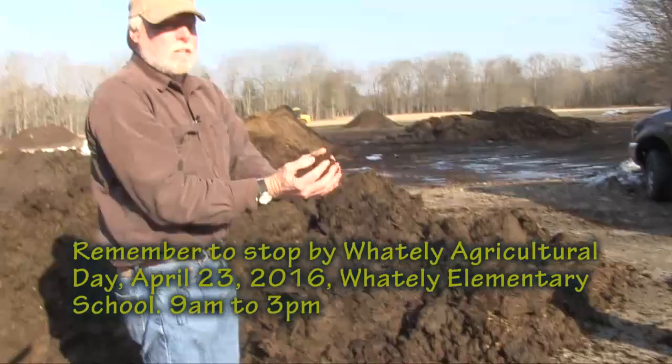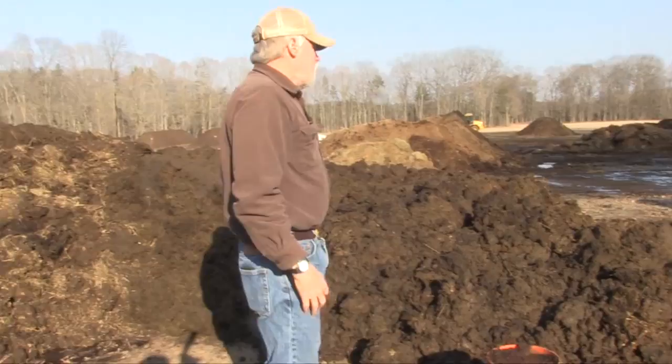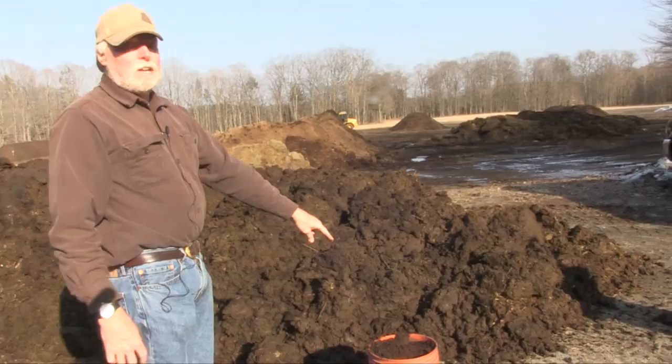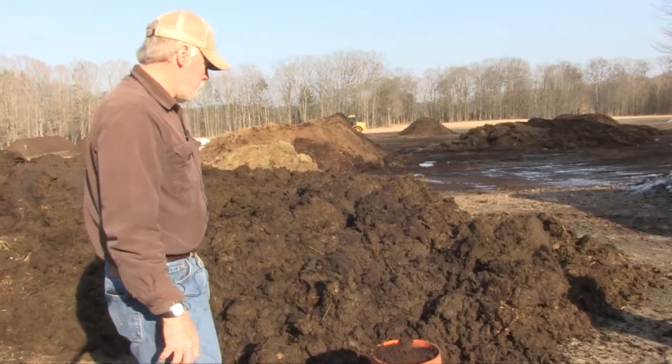You can use it as a top dressing in perennial beds, or around trees and shrubs, or again incorporated in the soil for nutrients, water retention, and also all the beneficial microbes that are in there. A teaspoon of that is going to have well over a million microbes that are very useful for the soil and plants. Shall we walk around a little bit?